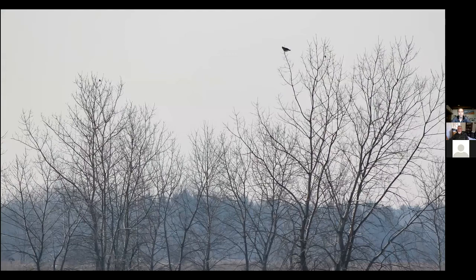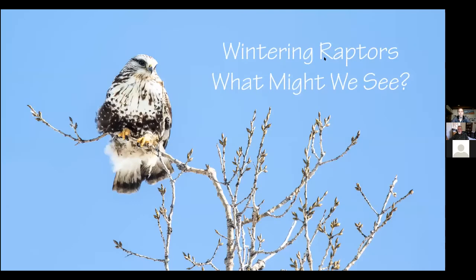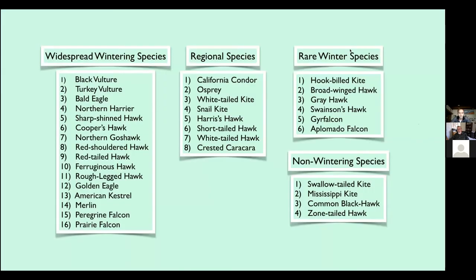Okay, so wintering raptors, what might we see in the winter? I'm basically talking about the lower 48, maybe a little bit of Canada, but mostly the lower 48. I broke this into four different categories. On the left are widespread wintering species. And what I mean by widespread, they're seen all over the United States. I shouldn't say that. They're seen in a number of states, more than regional.